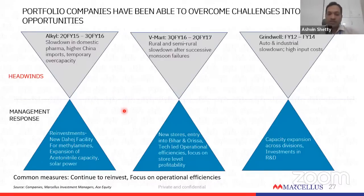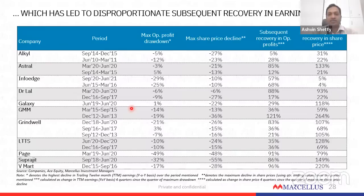So the portfolio companies historically have come out very strongly out of the crisis or temporary crisis. They have come out very strongly, and that is reflected in the earnings as well, the earnings recovery that we have seen historically. For example, some of the examples are given in this slide. So for every temporary drawdown in the earnings, the subsequent period has been a fast recovery period.